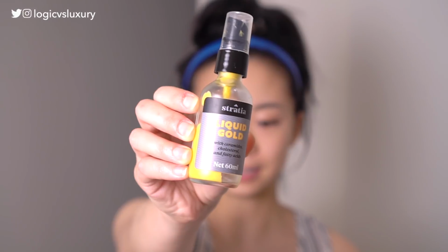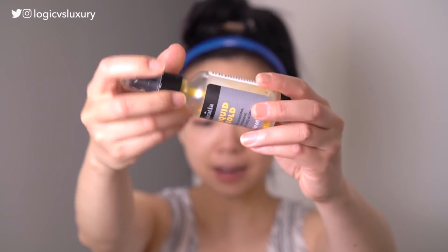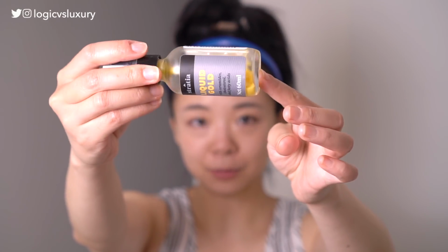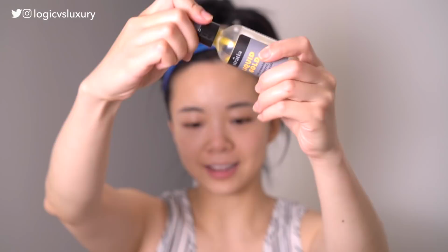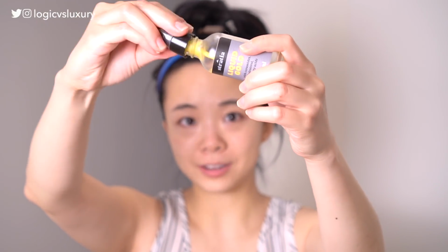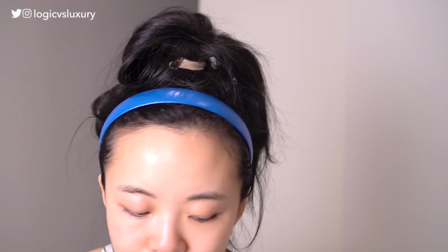My next big step in my skincare routine is the Stradiel Liquid Gold, and it's just about an empty bottle, but you can still scrape the bottom of this, so I let this sit on its side and take the wand and scrape some out every time I want to use it. It's kind of an annoying design in the way that you can't easily access the last bits of this product.